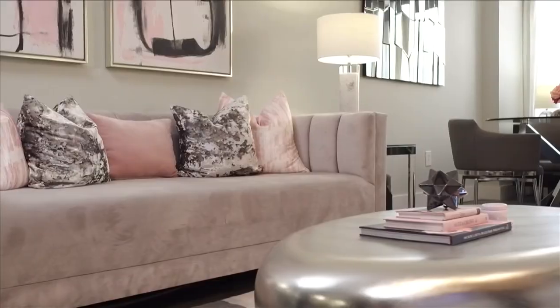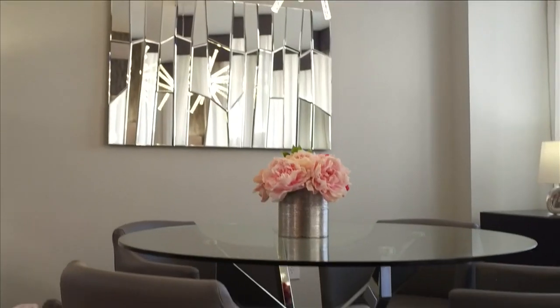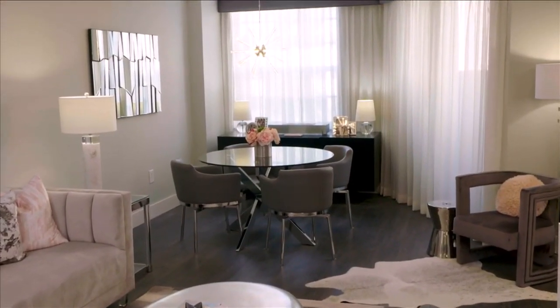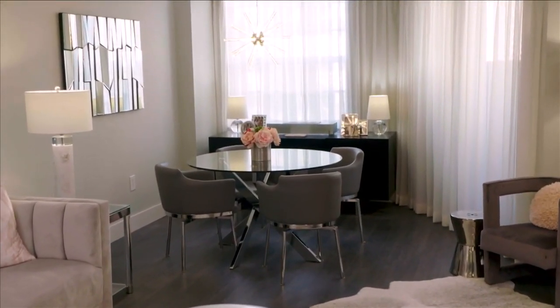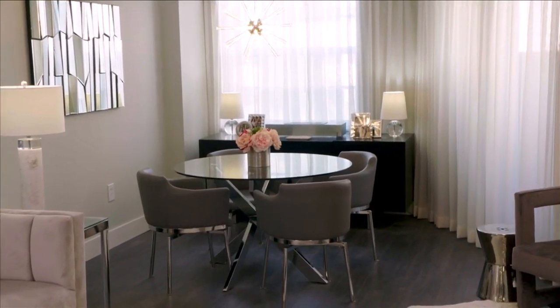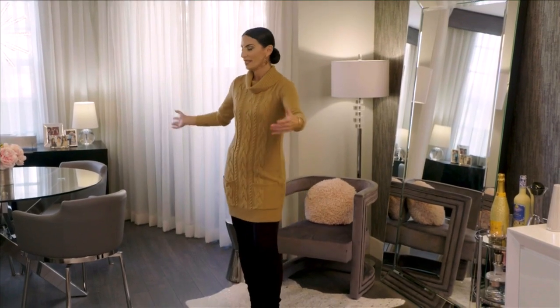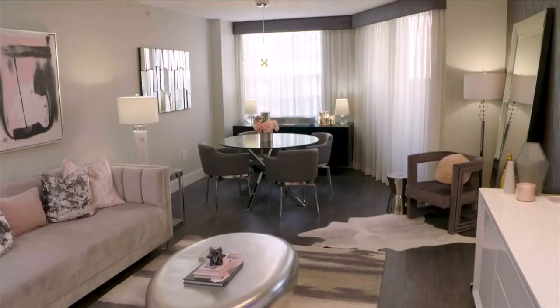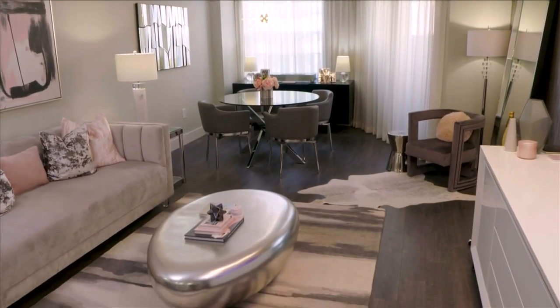So we are in my own condo here in Fort Lauderdale, and this space did not always look like this. It has seen many different designs over the years. This is my most recent, and I absolutely love this space. But I really want to share with you guys how I made this feel larger, because it's actually only 850 square feet total, the entire condo. And in situations where you have this sort of open living room, dining room floor plan, you really have to make the room work for all of the functions that have to happen in it.